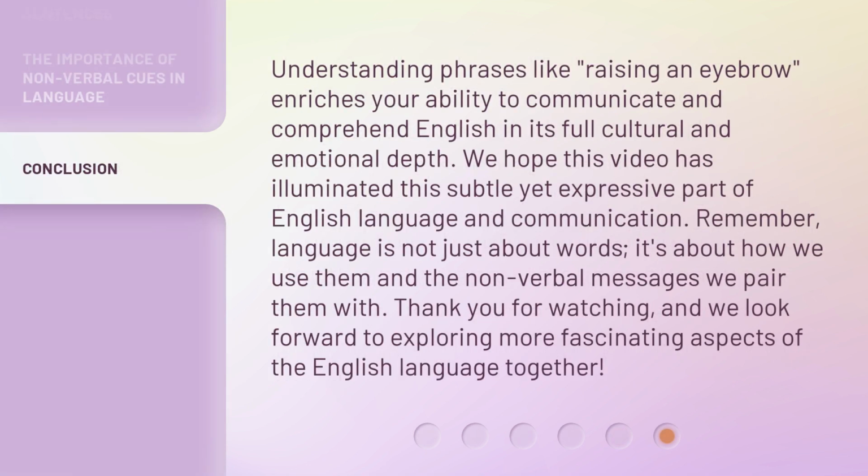Understanding phrases like raising an eyebrow enriches your ability to communicate and comprehend English in its full cultural and emotional depth. We hope this video has illuminated this subtle yet expressive part of English language and communication. Remember, language is not just about words. It's about how we use them and the nonverbal messages we pair them with.